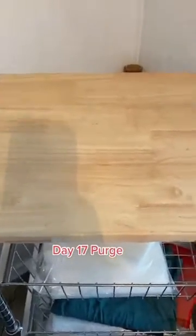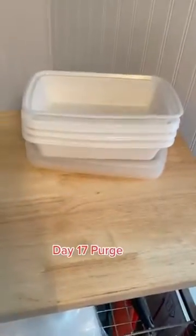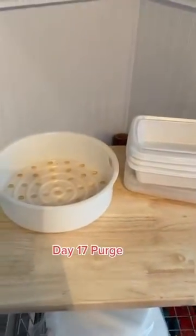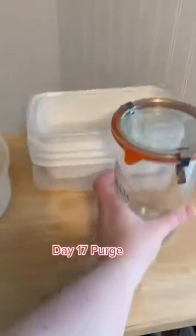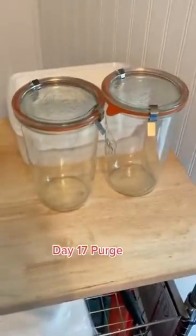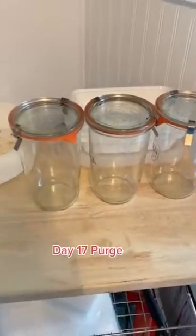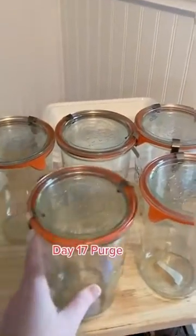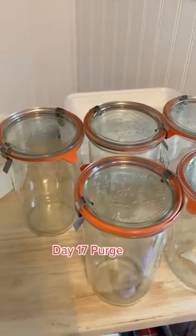It's day 17 of my 31-day challenge, and I'm here to bring you 17 items. First up are these to-go containers. There are 9 of them. This is a steamer for my rice cooker that I never use. I use the rice cooker, just not the steamer. So the steamer is 10. Then these glass jars are 11, 12, 13, 14, 15, and 16.